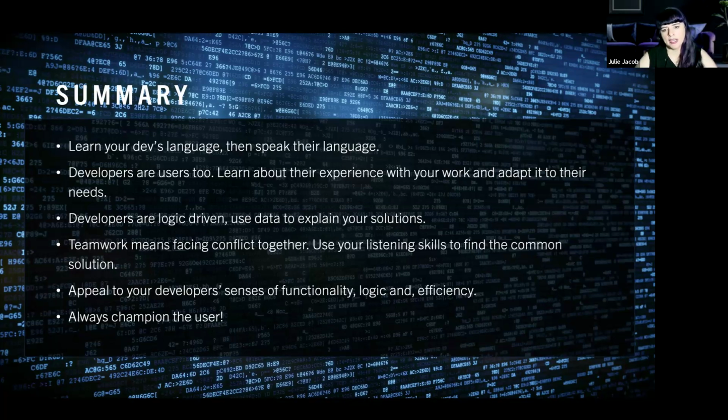Conflict is going to happen, so make sure you're trying to solve that together and not just butting heads with each other. We all learned those skills, so that's just part of our UX training: listening, understanding, and trying to be the voice of reason that leads things to a less adversarial tone. And then keep coming back to the fact that they're very functional, logical, efficient-minded people, so stick with that. The last thing is always champion your user. At the end of the day, that's our job. Sometimes that means conflict, sometimes that means hurdles and challenges, but that's our goal.